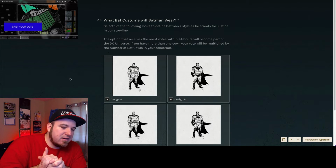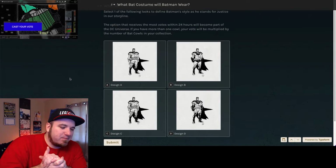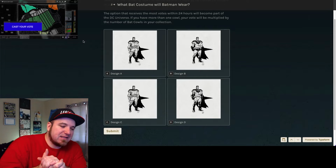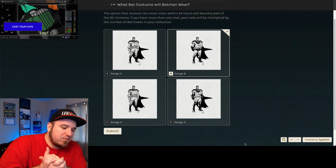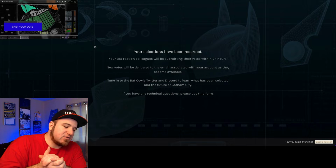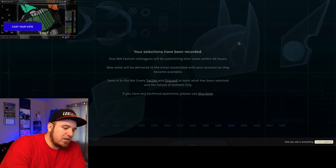I actually like 2 of these. Basically, B is what I consider the classic Batman, so that's ultimately going to be my choice. I also like D, but I'm going to go with B and submit my vote. These get tallied up and details released in the Discord, so you can check there.